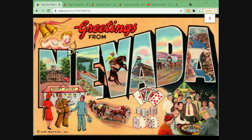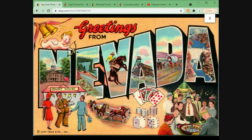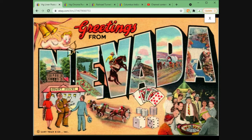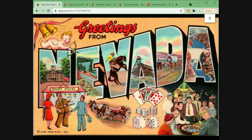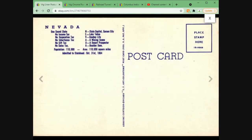All right. Here we have another large letter greetings for Nevada. Pretty classic view. There's Frank Sinatra at the craps tables, and Cupid's gonna shoot him. Guy on a horse. Some other people at the courthouse getting married. Judge here is laughing all the way to the bank. Horse racing, gambling, a mine. There's the Hoover Dam. At the time, I believe it was called the Boulder Dam. Let's see. Yep, Boulder Dam before it was the Hoover Dam.